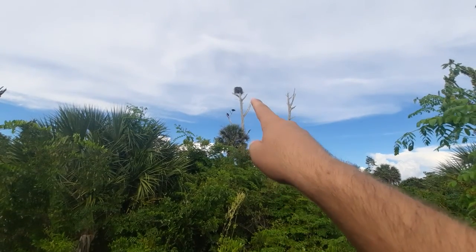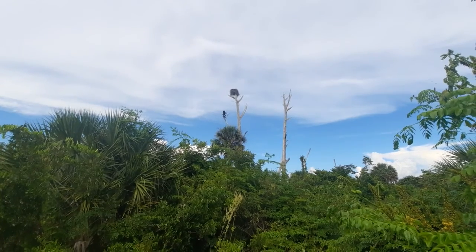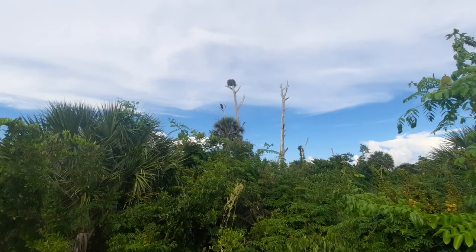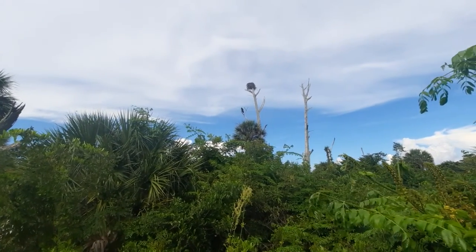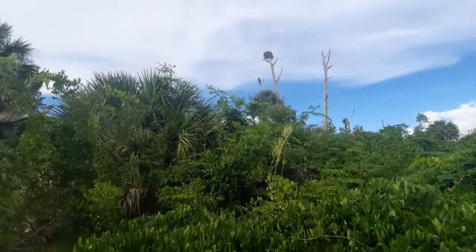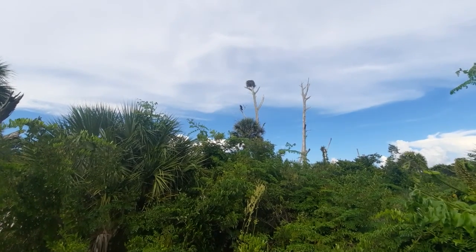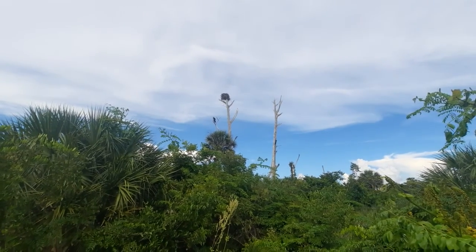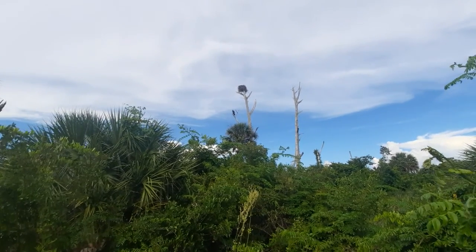Now, I think what that one right up there is doing is spreading its wings. They do that sometimes to basically bake their wings in the sun so it can kill off any bacteria coming from the carcass that they may have fed off of recently. That's a common characteristic. But yeah, most of their distribution, as I did mention, is in the southeast United States.